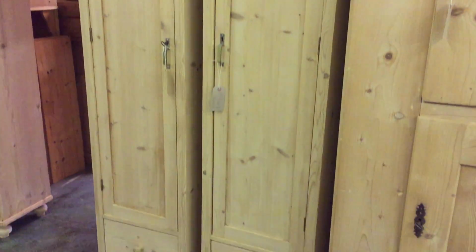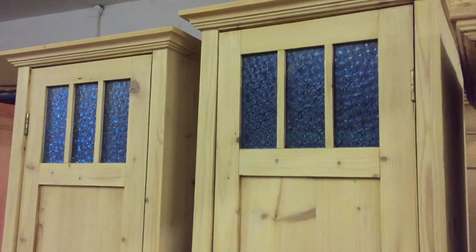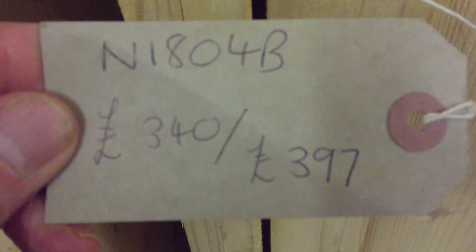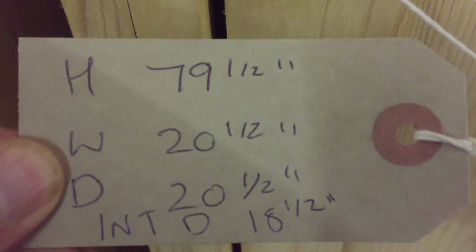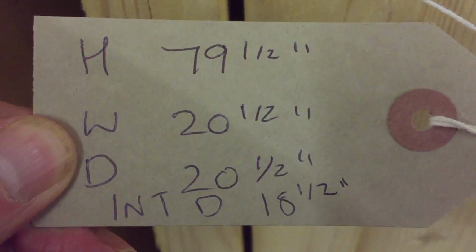And a pair of tall, thin cupboards with glazed tops. These have got a few shelves inside, but we need to make more shelves for these because the shelves aren't very good. But this one is actually deep enough for hanging. So this is tall and slim. You can see it's only 20.5 inches wide at the widest point, but it's deep enough for hanging.